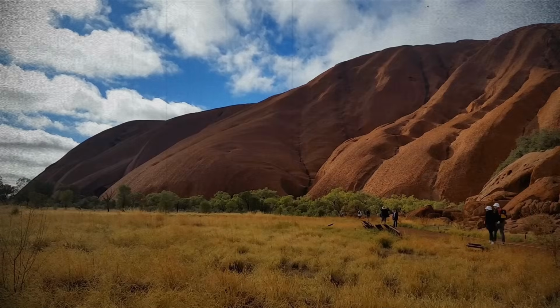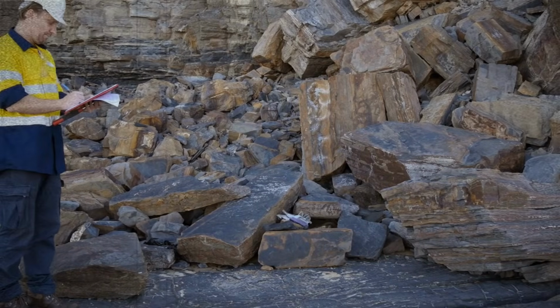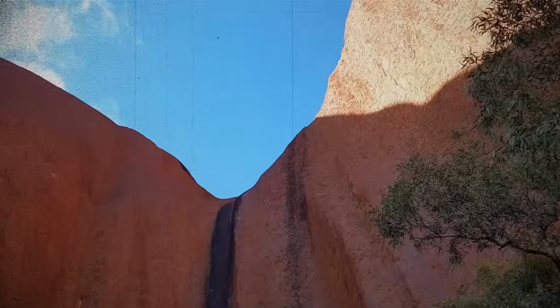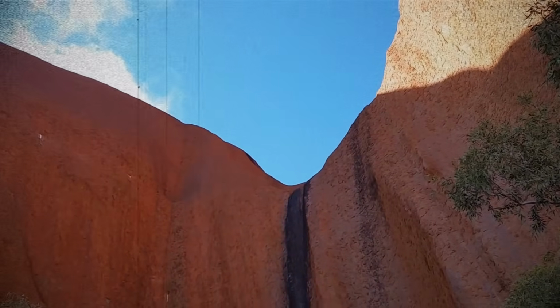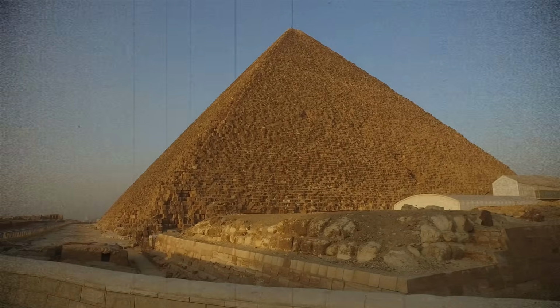Every geologist who spends real time studying Uluru eventually runs into the same uncomfortable question. We understand rock. We understand erosion. We understand how wind, rain, and heat grind stone down into sand over millions of years. So why is this one piece of stone still standing, still mostly intact, while everything around it, for hundreds of kilometers in every direction, was worn down into flat plain long before the pyramids were ever imagined?